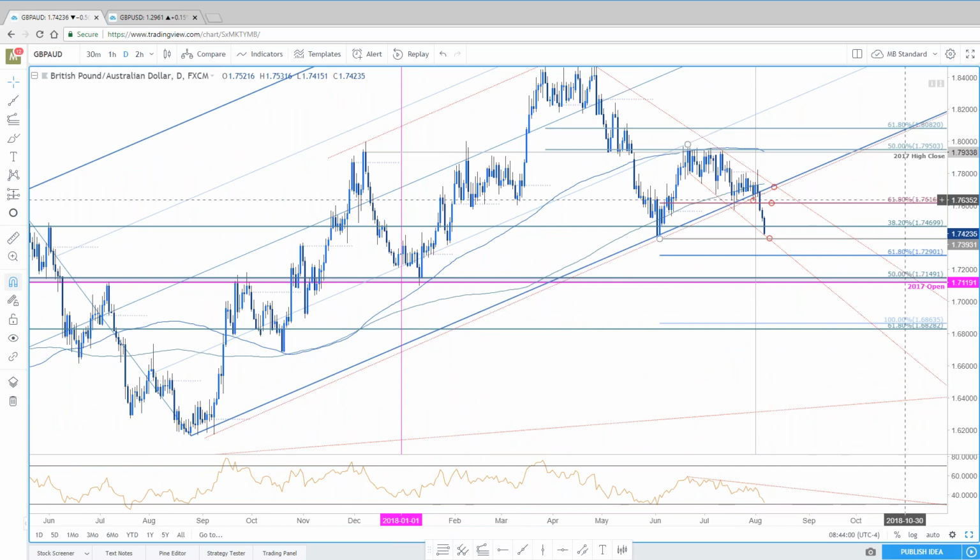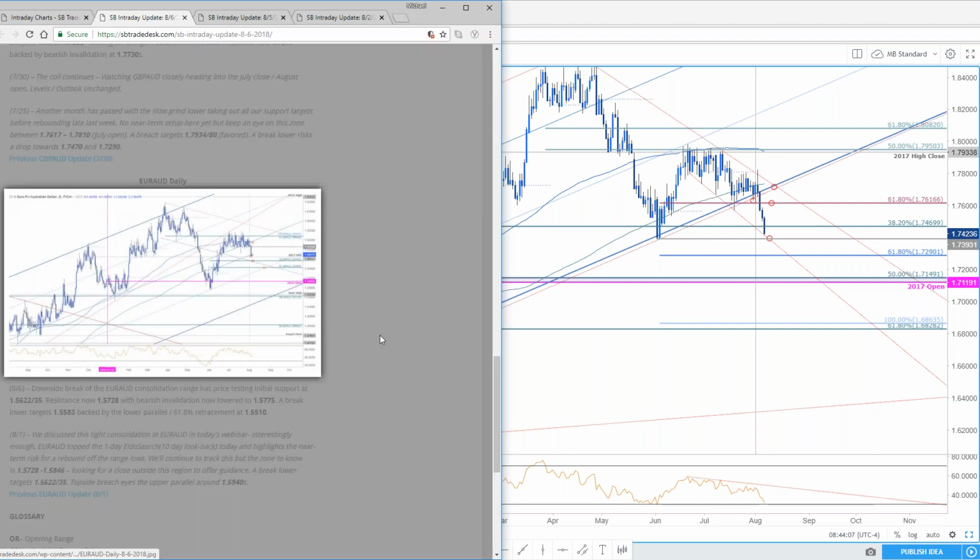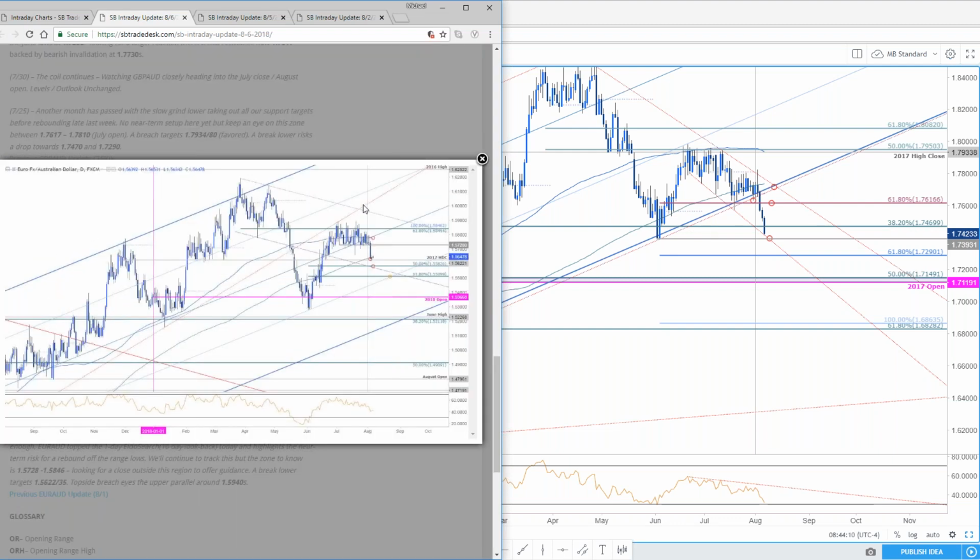Euro Aussie, another one that was coiled up to no end. Here's Euro Aussie from last night. Obviously we were talking about this coil up for weeks. Okay, last month's opening range low came in at 57.28 on a closed basis. That's been governing the lows since that initial July opening range. Resistance 58.46. You saw a couple of probes above, but we couldn't get a close above since that July open. There's the break. Initial target was 56.22.